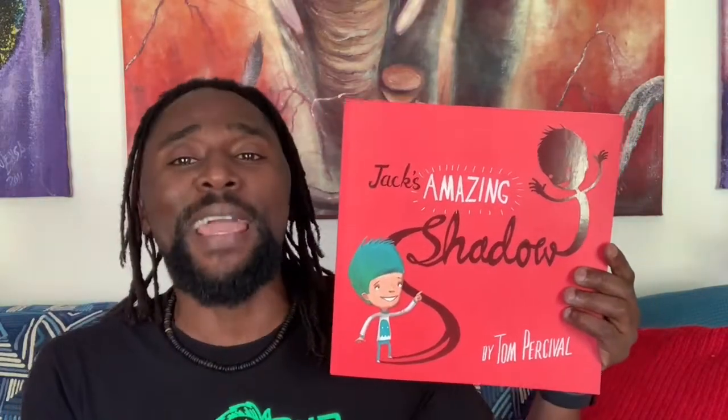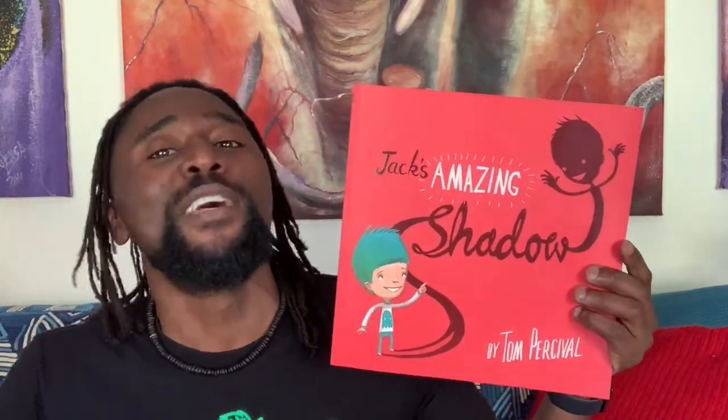Remember, this week we are looking at Light and Shadow, and we've read 2 amazing books so far. This is our 3rd one, and we'll have 2 more to go after this. More great books.